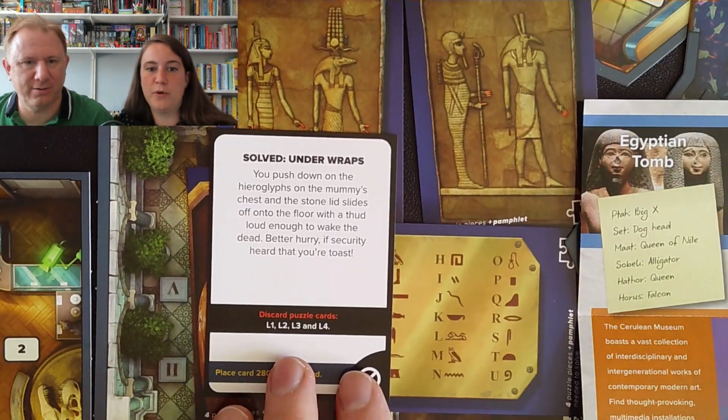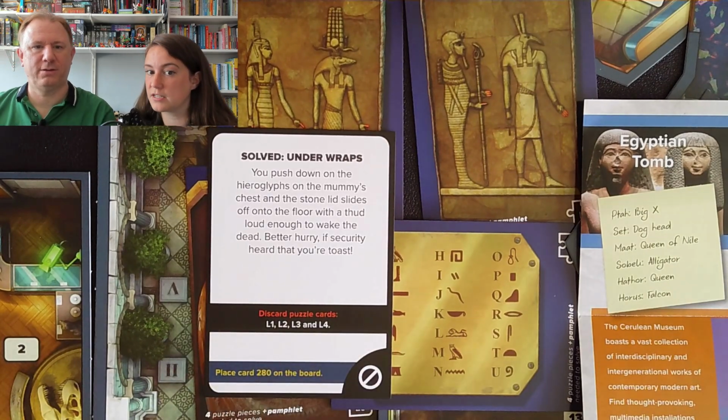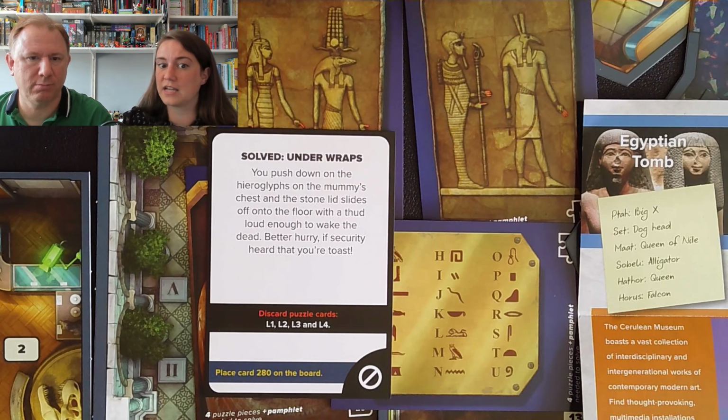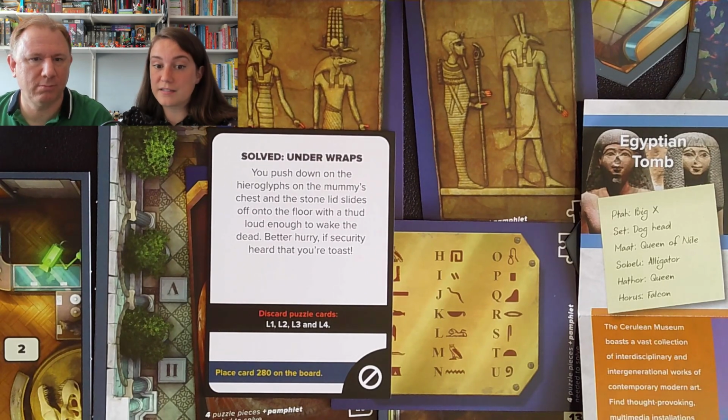Solved! Under wraps, you push down on the hieroglyphs on the mummy's chest and the stone lid slides off onto the floor with a thud loud enough to wake the dead, which I really hope it doesn't. Better hurry. If security heard that, you're toast.